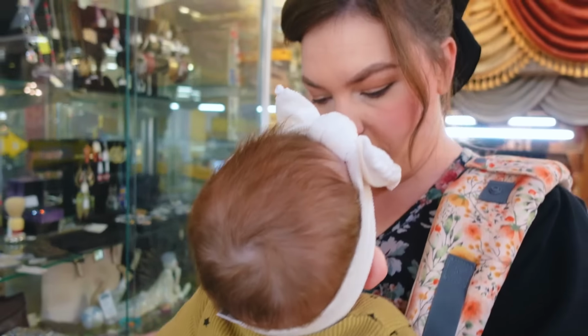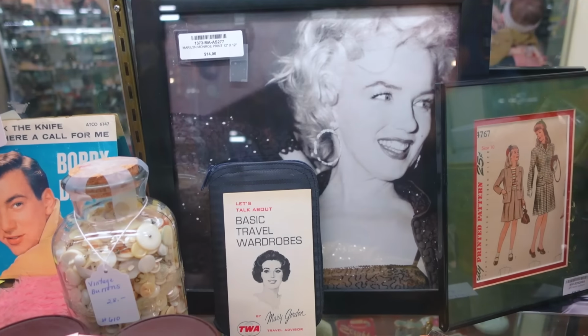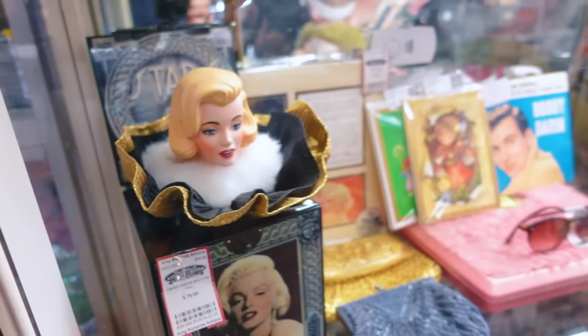We need to get you some Mickey ears, huh? Yeah. Those vintage ones, you said? Speaking of Marilyn, there's a cool photo of her. Oh, and a pop-up Marilyn Monroe. Interesting. I thought you'd never notice.